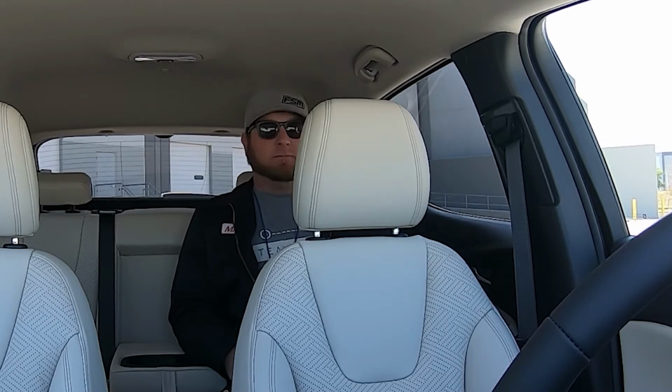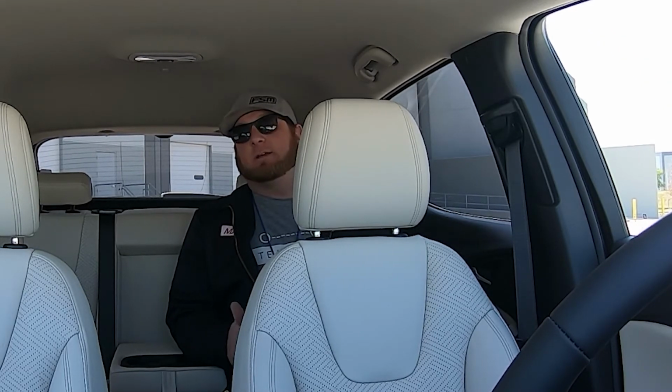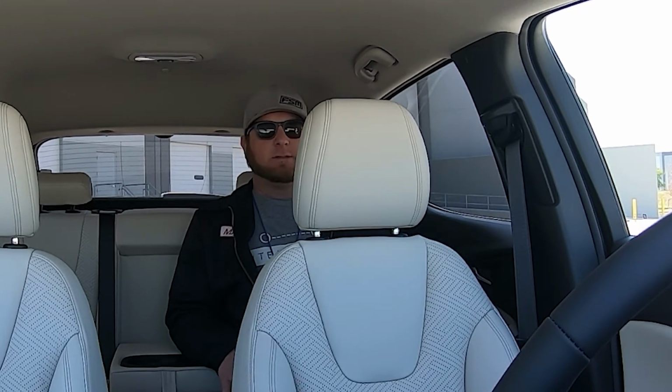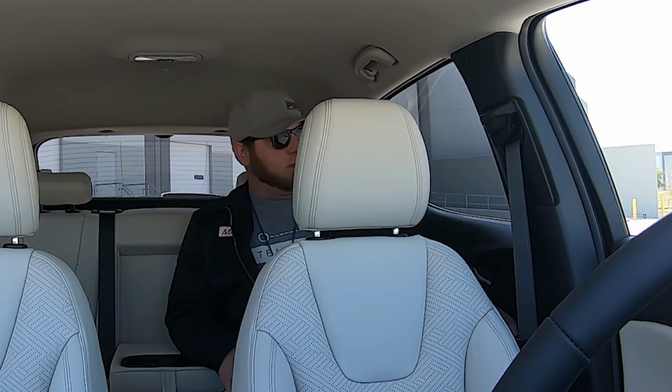Outside of that, it's a pretty comfortable place to be. I've got plenty of headroom, no issue there. I am sitting up a little higher than the driver and passenger seats, so it's fairly easy to see out through the windshield, that type of thing. The doors are a little high, but not too terrible.